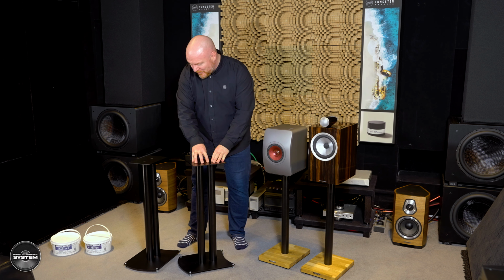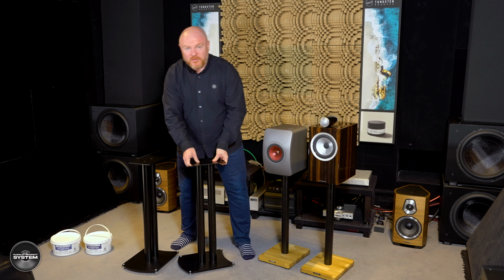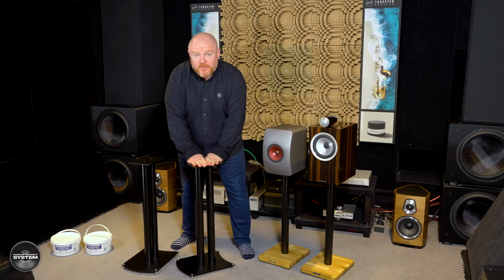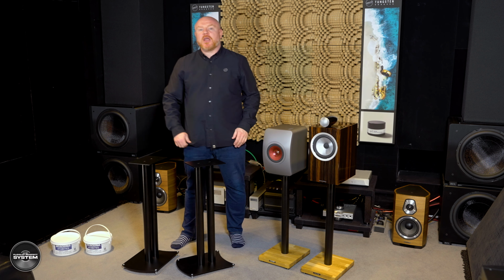It really is unbelievable when you consider, that's pretty heavy already, but wow, filled with Atabites. That's a serious bit of kit. That's a serious bit of kit for a couple of £100. And I'm really impressed by that.